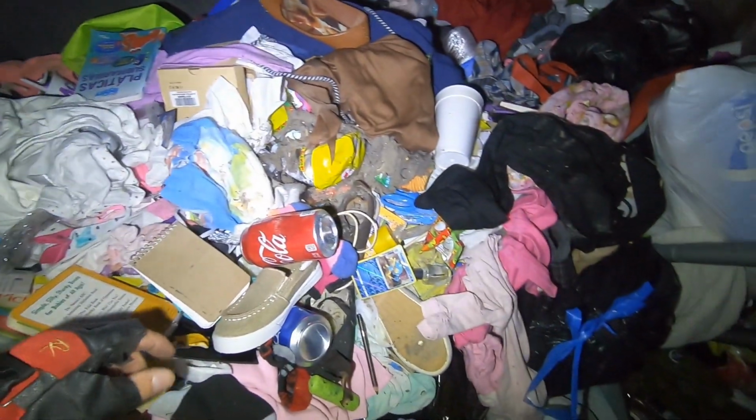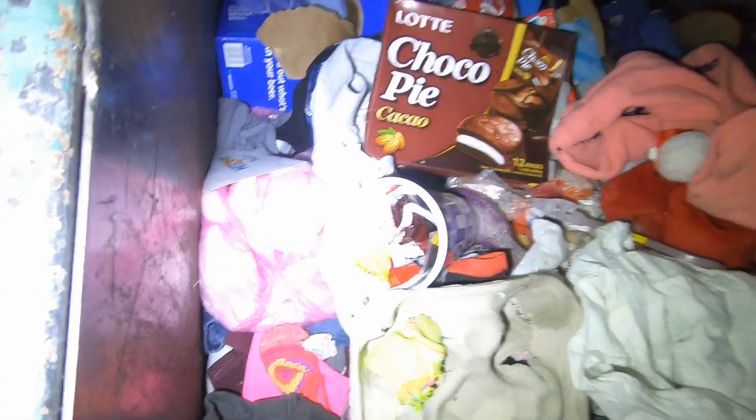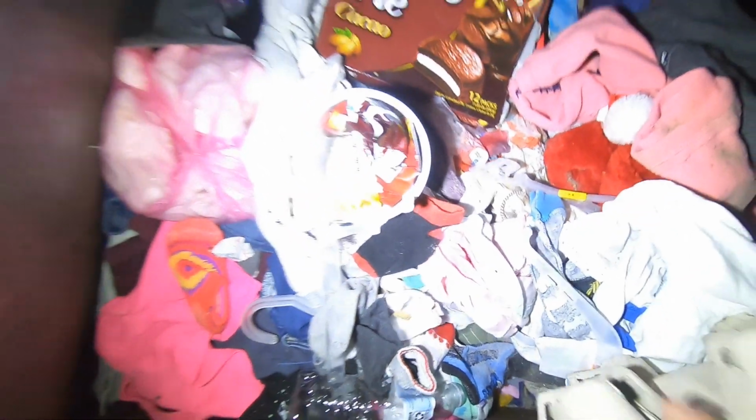See anything down there? It's got a vacuum cleaner bag dumped out into it, so it kind of ruins everything. Seen enough of this actually. Okay, moving on down the road.